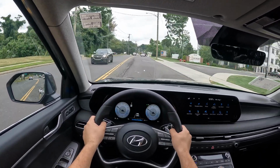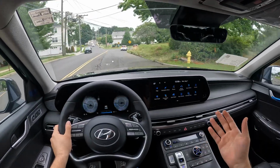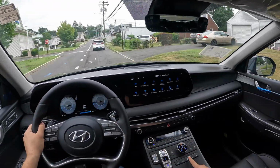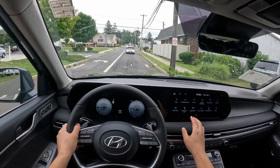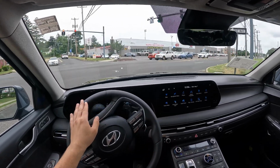Very nice and responsive. It does have engine shut off, so when you come to a complete stop, the engine will turn off to save some gas. There are cold seats and a heated steering wheel in this Limited trim, three stages each. The heated steering wheel has only one setting. Such a beautiful 12.3-inch screen. It is nice and responsive.